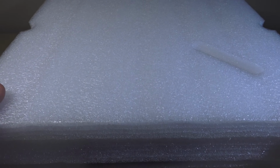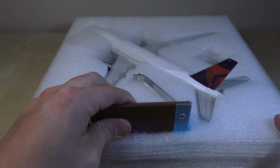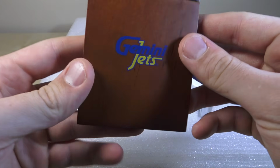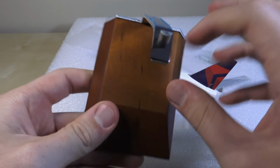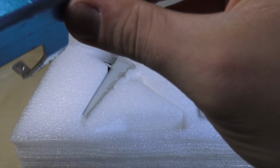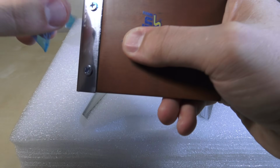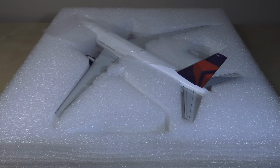Alright, let's open it up and see what we got. Wow, that thing is really huge. Okay, so let's go ahead and grab this first. This is a nice wooden stand. Wow, that feels really, really nice and high quality. I'm guessing this is a little film that comes off. There we go. Okay, so we're going to go ahead and get this thing out of the box.